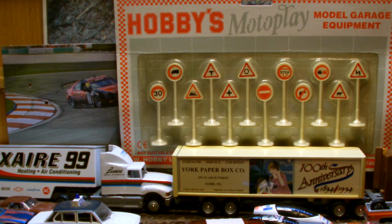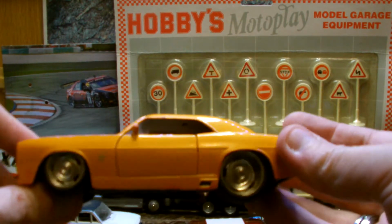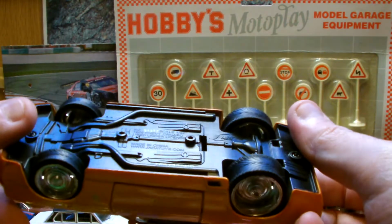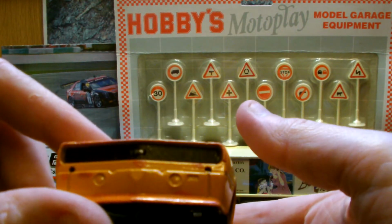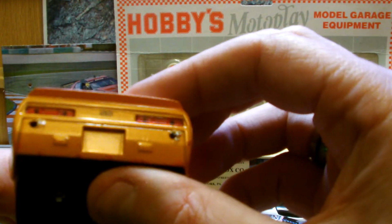I think this is a 1:32, but I can't remember now. This is a Jada one, and I picked this one up very cheaply. This was only £5, which is a bit of a steal really. They go for a lot more than that. I have touched it up here and there because it did have a few bites in it. It looks a lot better now. You might be able to see the touch-ups better than I can.